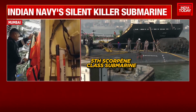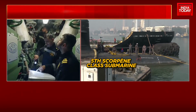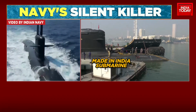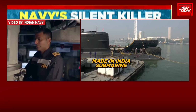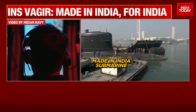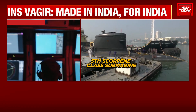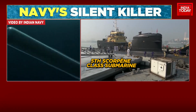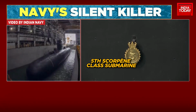The Chief of Naval Staff is currently on board the submarine and will be unveiling it. It is set to be commissioned. Remember, erstwhile Vagir was commissioned first in 1973, decommissioned in 2001, served the nation for close to 3 decades and is back in service. Let's bring in Dev Kotak for the latest on that.